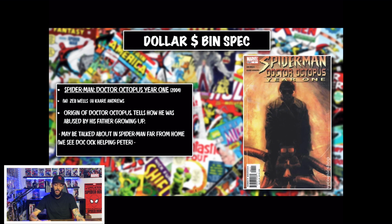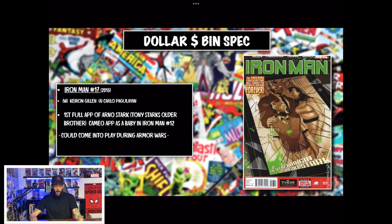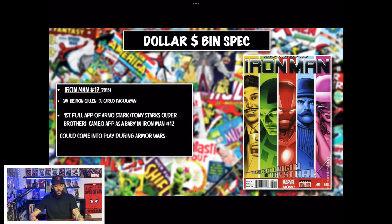And who knows, this might shoot up. The next one is Iron Man issue 17, came out in 2013 by Karen Gillian and Carlo Pagulayan. It has the first full appearance of Arnold Stark, Tony Stark's older brother. He has a cameo appearance as a baby in Iron Man 12, which is this one right here. Could come into play during Armor Wars.